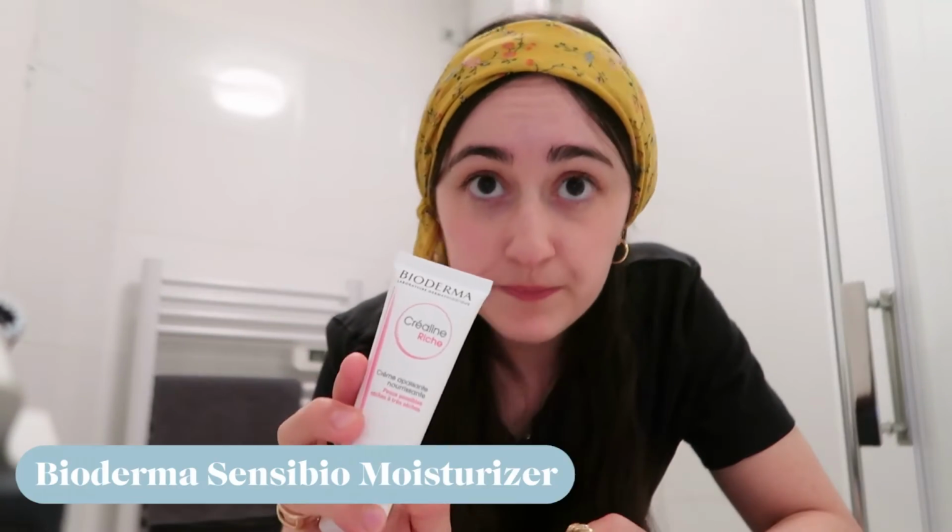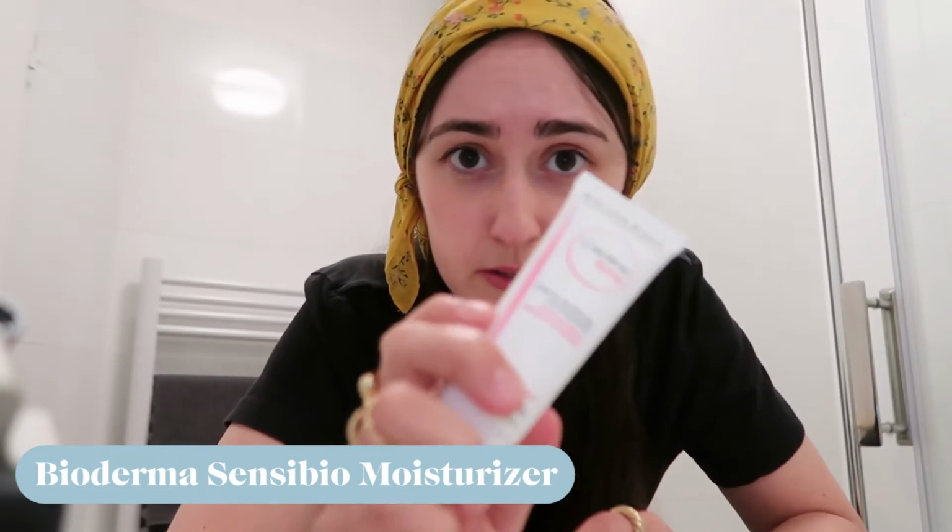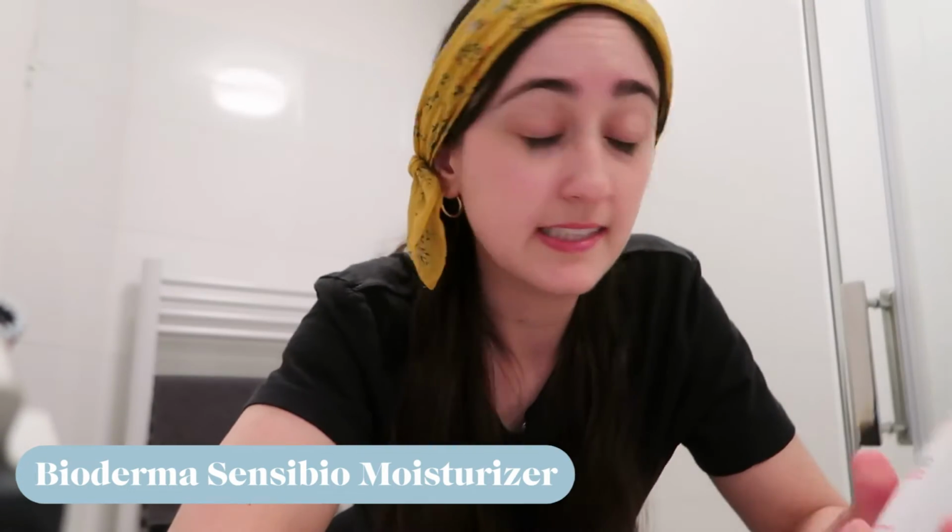Okay, so that's what I do. I put that on my face, and then I put on some moisturizer. I like this Bioderma Rich Moisturizer. It's great for sensitive skin. It doesn't have any fragrances in it. That's my moisturizer. And then gotta put a little sunscreen on.